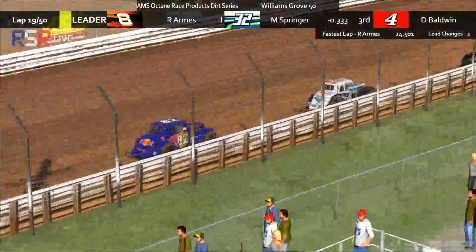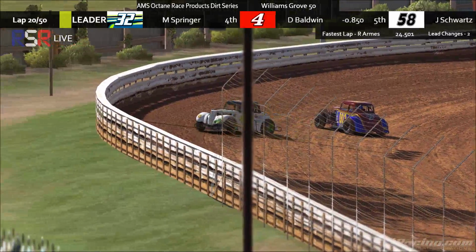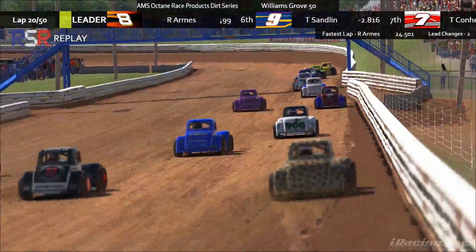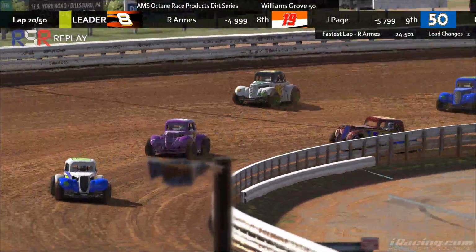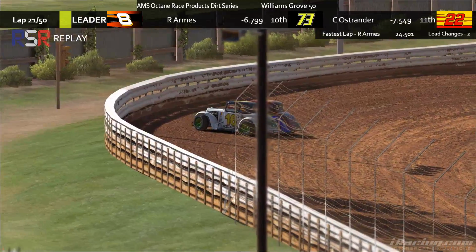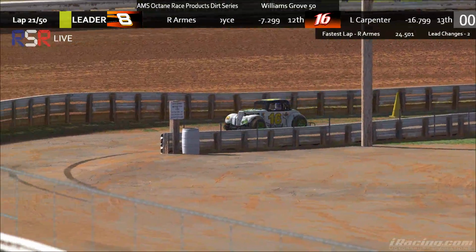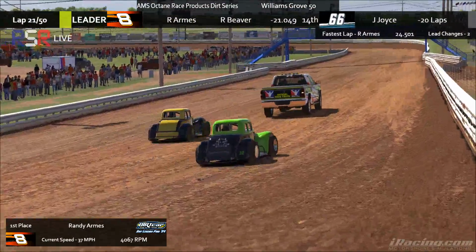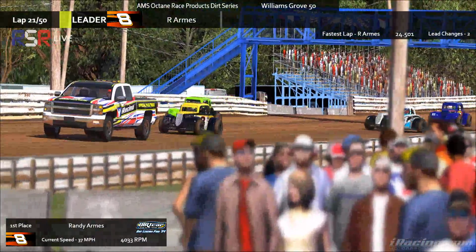Oh, we got trouble in the back. Lance Carpenter, Rick Beaver involved. See exactly what happened here on the replay. So you're following Lance Carpenter here. Rick Beaver hits the inside wall and shoots up into the track, and Lance was just an innocent victim in that one. Tough break for him. Yeah, that was a hard way to hit that inside wall, and once Rick did that, there was just kind of nowhere for him to really go. You just kind of lost control really easily.